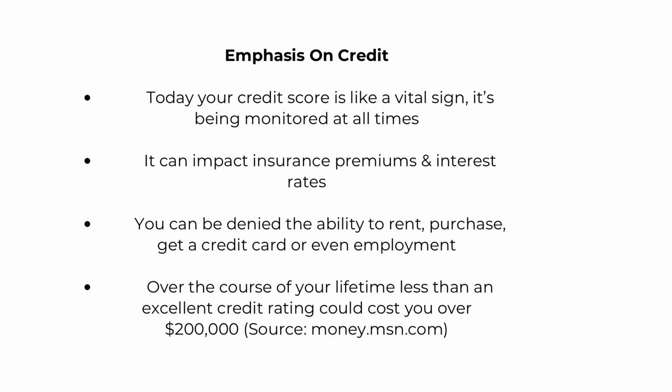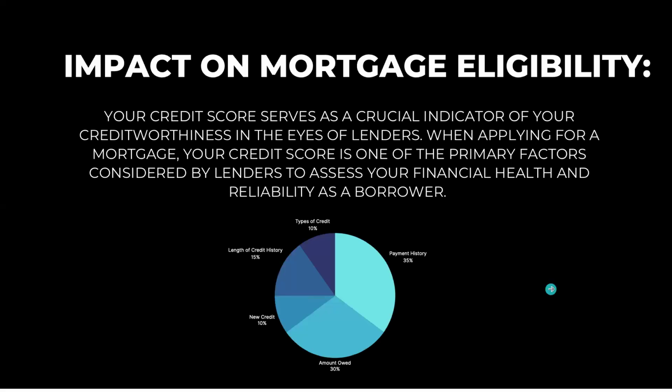This number is not factored in with the inflation that we are experiencing. We know that everything is higher right now. And so you need to know when it comes to required deposits, fees, interest, you will pay more if you neglect your credit score. Understanding that mortgage lenders, when they're determining your eligibility, they are looking at your creditworthiness.